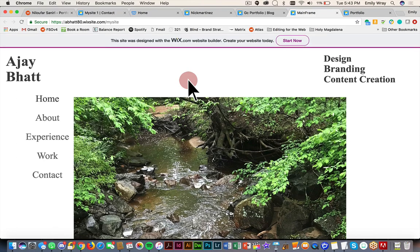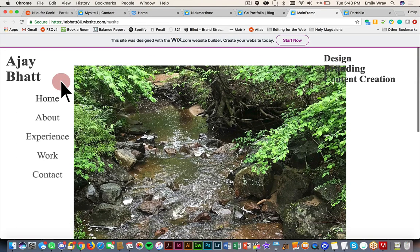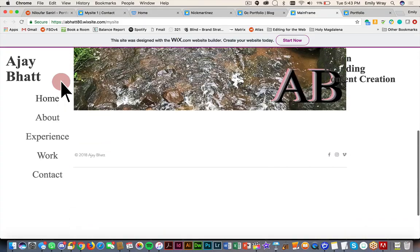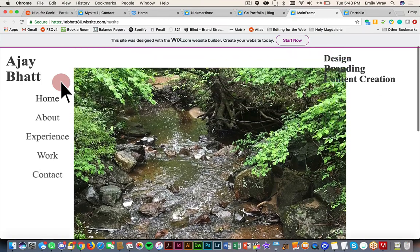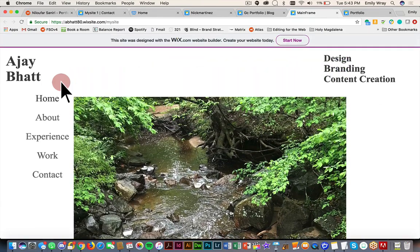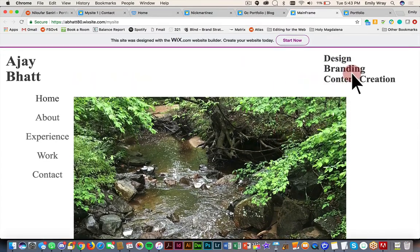And next up, we're looking at AJ's site. So here, branding, design, and content creation. And then we've got a really pretty photo of a kind of waterfall creek scene. But there's really nothing about this that screams design or content creation. There's kind of like nature photography here. Like, if you had said photography here, then this image would make sense. But for me, it's a bit of a disconnect between what you're saying and what you're showing.